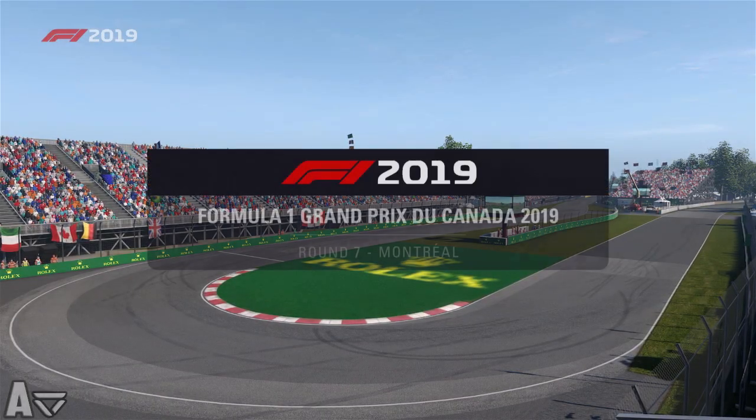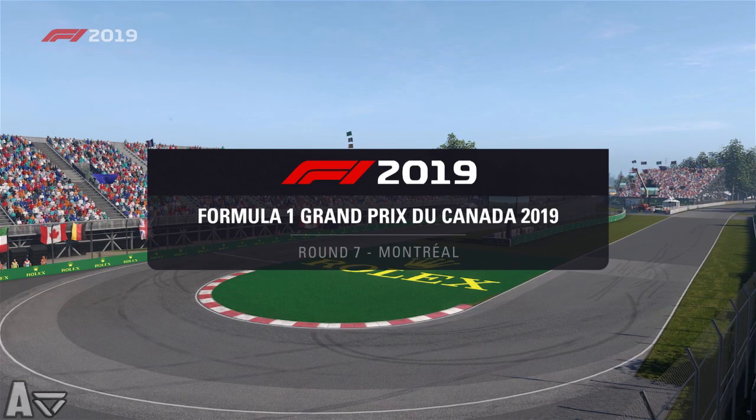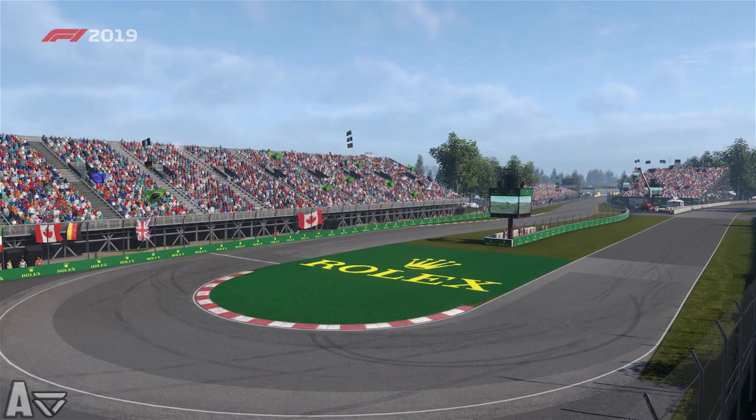What's up guys, and welcome back to another episode of the 2019 F1 modded career mode. Here today for round number 7 at the Canadian Grand Prix.